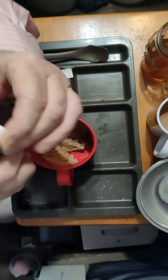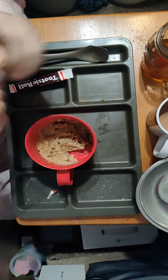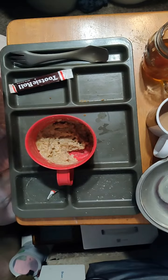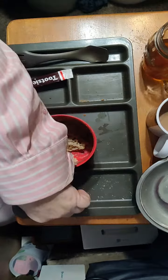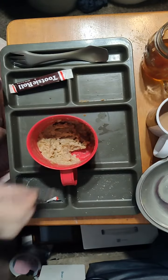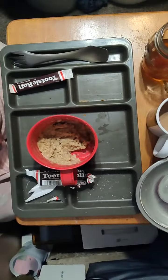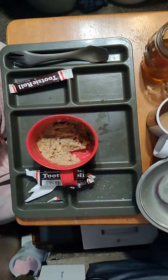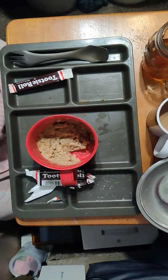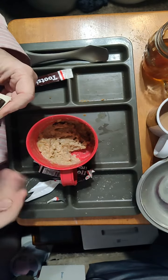Well, let's check out these Tootsie Rolls. Let's see how well these held up. Dang wrapper wants to cling to my fingers. Looks like some of it stuck to at least this one. There we go, got rid of that.